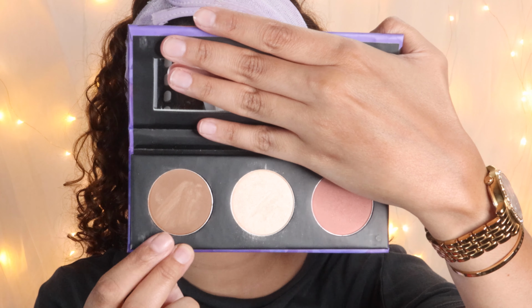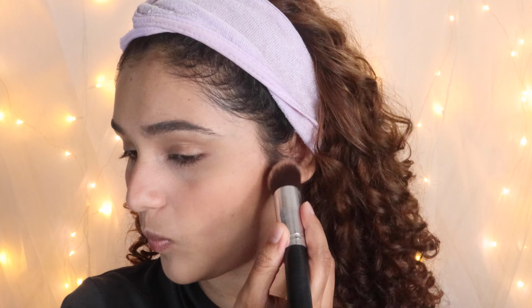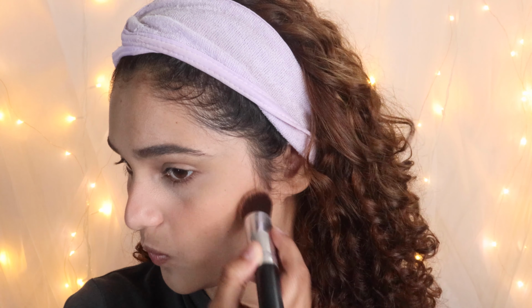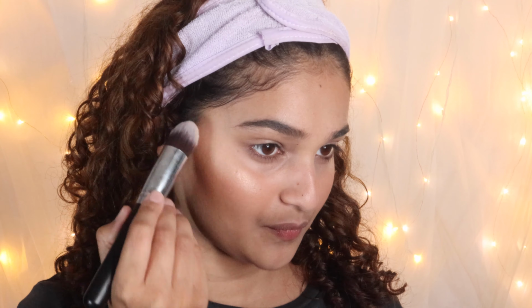I have one more face palette by Sugar in the shade 03 Fierce Feet. That one is much better, so go for that. Moving on to the bronzer now. Again, it's very subtle. I wish it was more pigmented. Applied it on my cheekbone and some on my forehead to add warmth. The highlighter is much better compared to the previous two. It gives a nice glow. I like it.